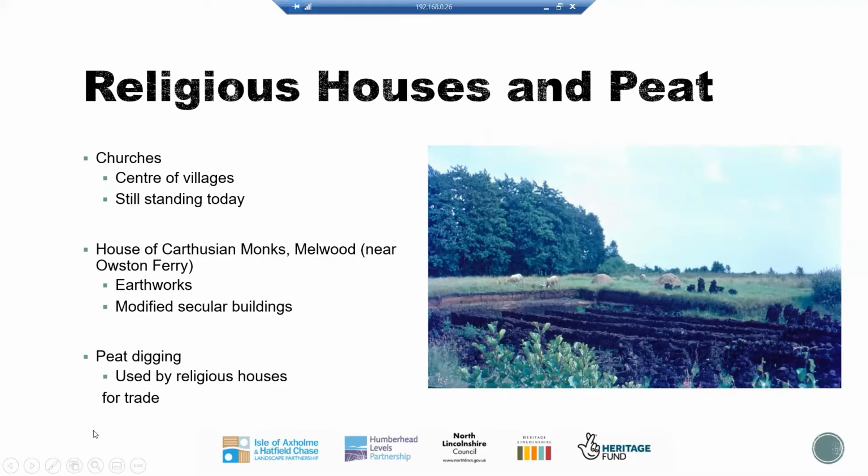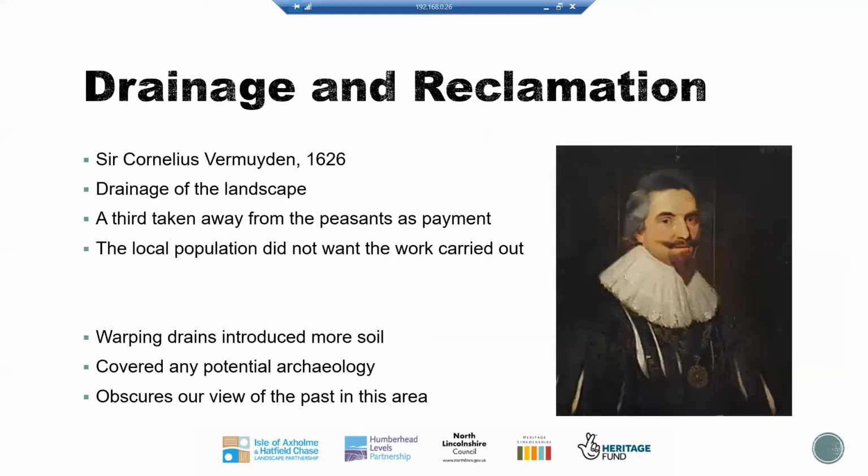Now, religious houses used a few different things to create money, to create income. And one of those was peat digging. So that's digging up the peat for sale elsewhere. And this was an industry we do think they were using in the Isle of Axholme. So not so many water mills. We're looking for more religious structures in the area.